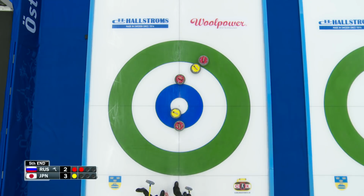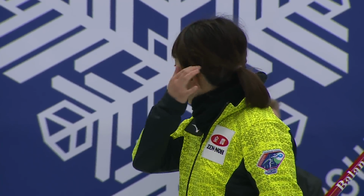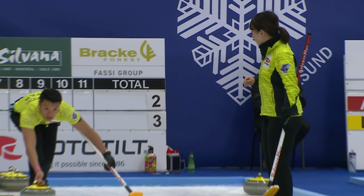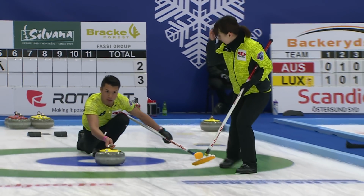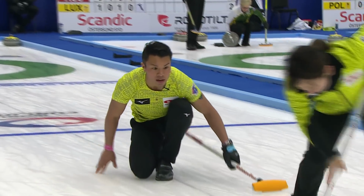Suzuki coming down to sweep, so I'm gonna go with maybe they're playing the hit on this one, Xander. Well, I believe your Japanese is spot on. Quieter weight here, try to keep the shooter around.